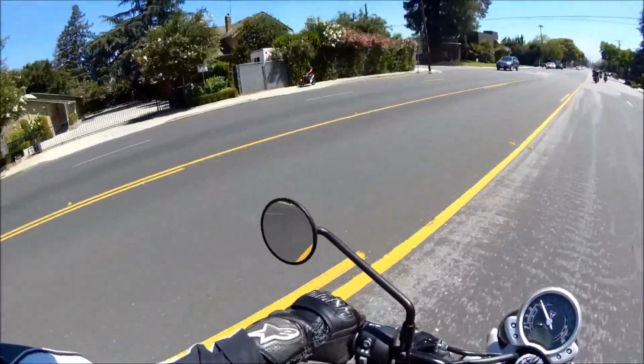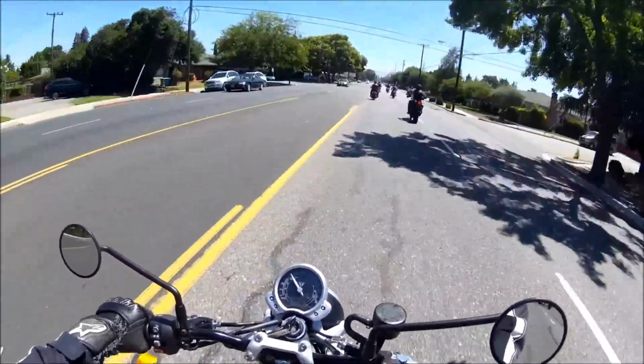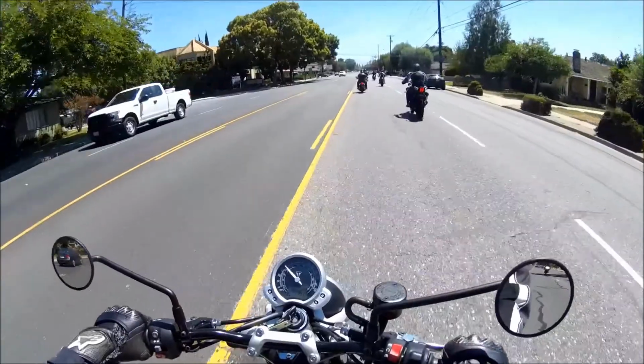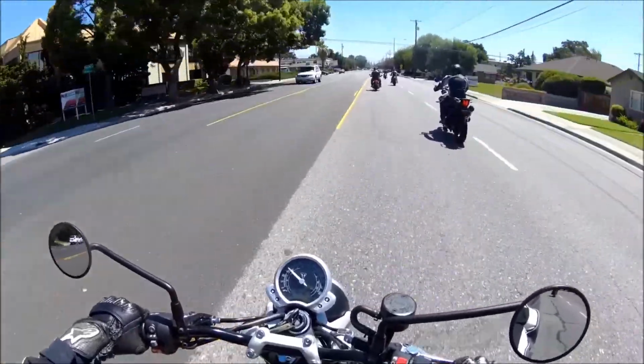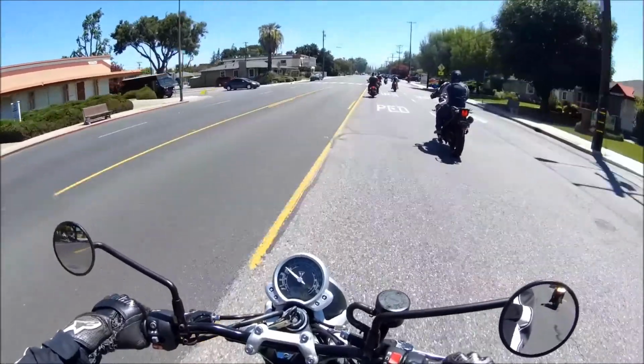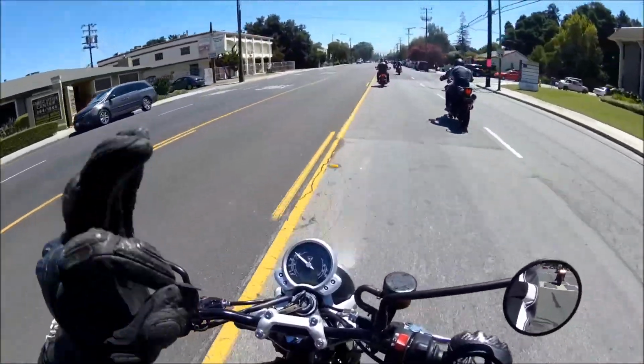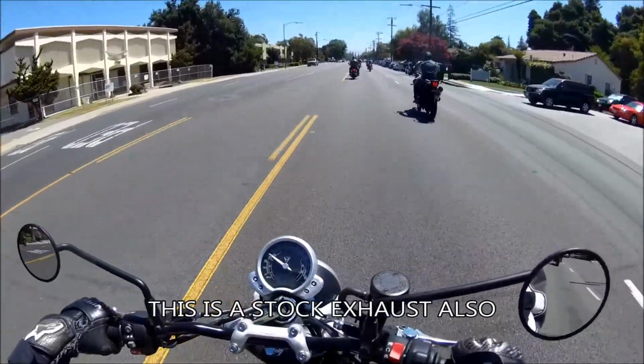Ooh, look at that guy on a little trail bike. Yeah, the power is very manageable. This is very torquey though, man. It seems like it'll just hum all day, you know. The exhaust sounds great on this though. I like it, man.